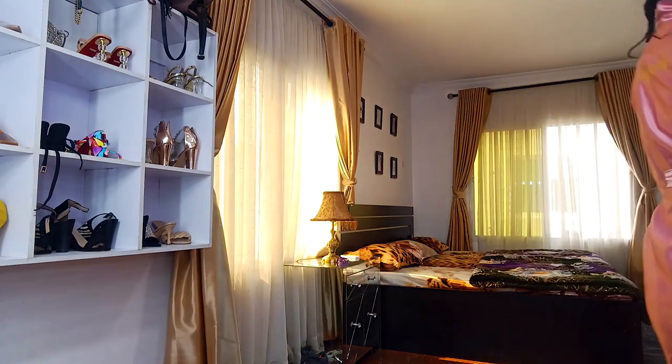Like guys, and it has autofocus. You guys see, like even when I leave and I come back, it becomes bright again. Do you guys see that? I don't know if you saw that, but yeah.